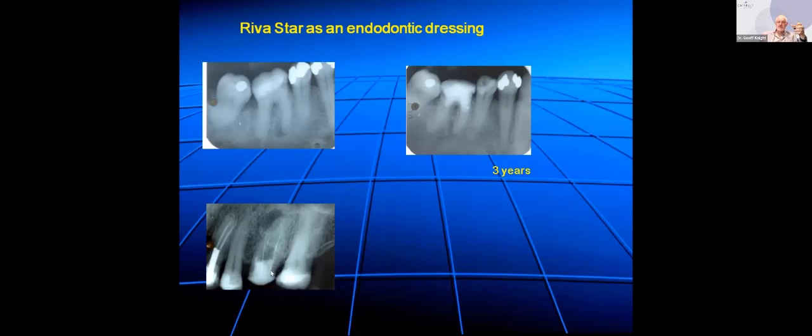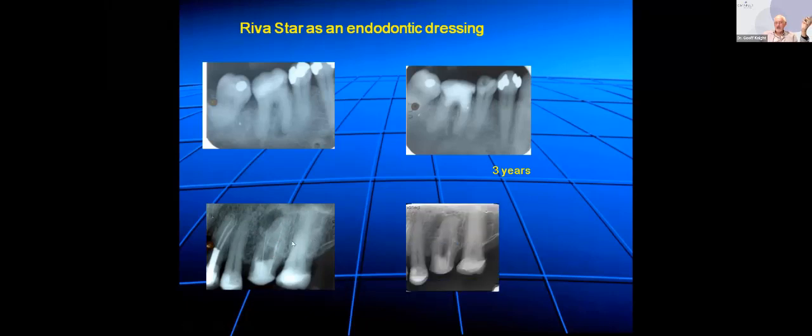So I actually took the old root filling out. I put some GP points up there in case the canals became sclerotic. You can see that caries lesion there. Here he is again. You see, we've gone from sort of into digital x-rays. This is 6.5 years later. He hasn't used antibiotics since I did it. So just use as a dressing. You can see, using it like this, how effective this treatment has been in endodontics.